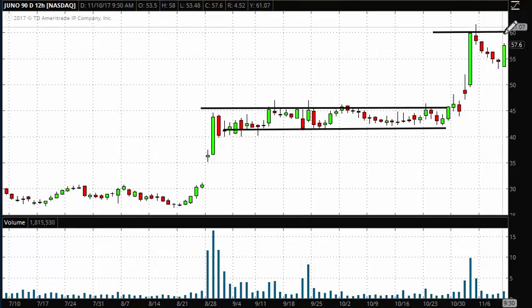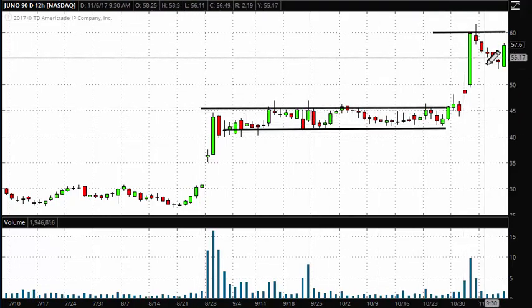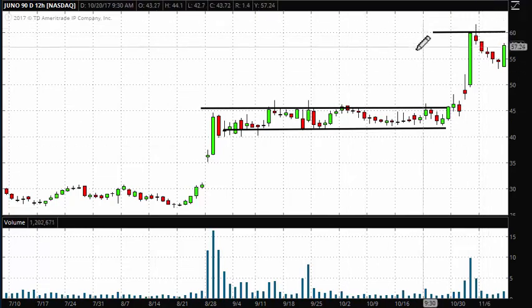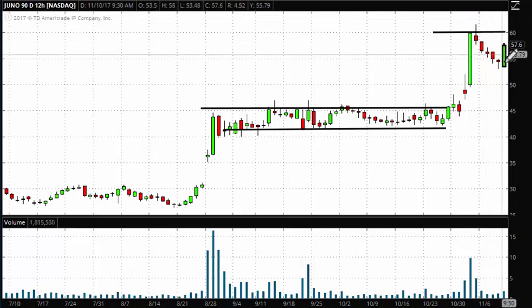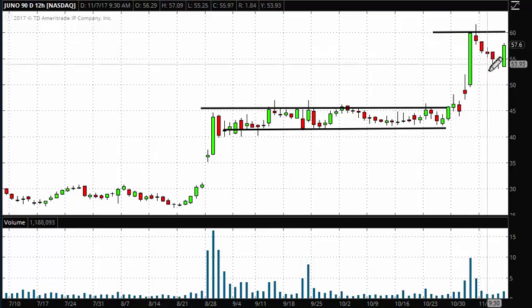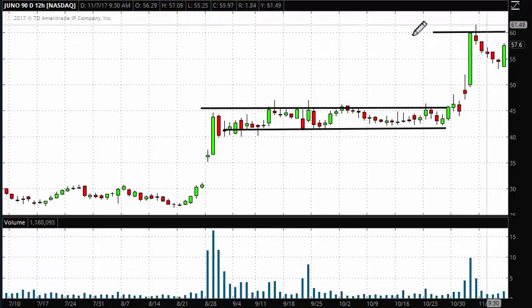But I think it could test 60 again, maybe get rejected, pull back, and put in another basing pattern for a few weeks or better. But this Juno, I do think is going higher. Basically when you get these big breakouts and these multi-day pullbacks, it's usually a good entry point as all the profit takers sell out, everybody stops watching it, and then there's a big spike back up. But Juno does look good longer term, a very strong chart there.